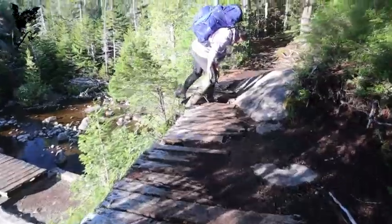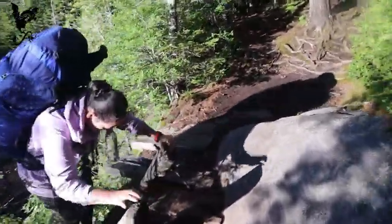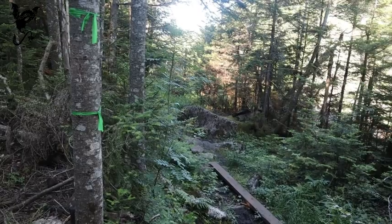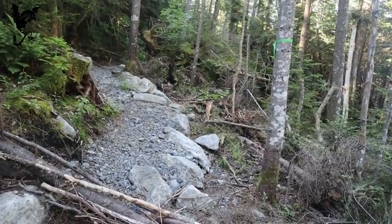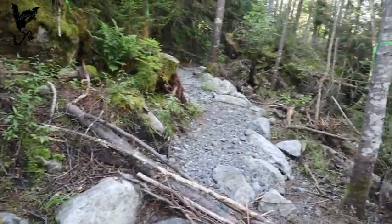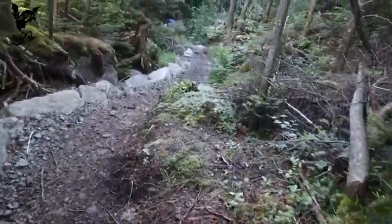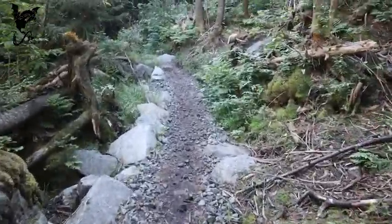Okay, this one might be able to. Yep. Perfect. A little while back that way, we saw a sign for trail maintenance, and it looks like they're cutting an entirely new trail, because on the map, that little spur does not exist. And it looks like they really did some work on the existing trail here. This is nice.